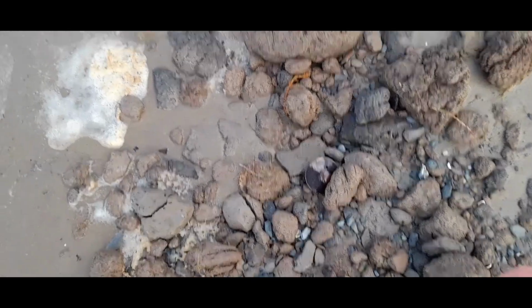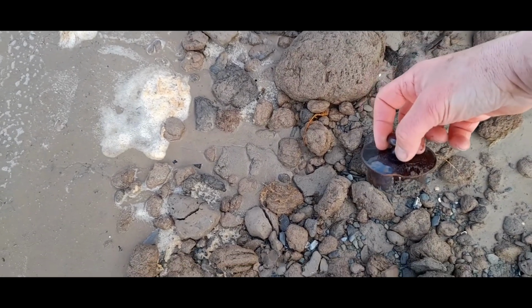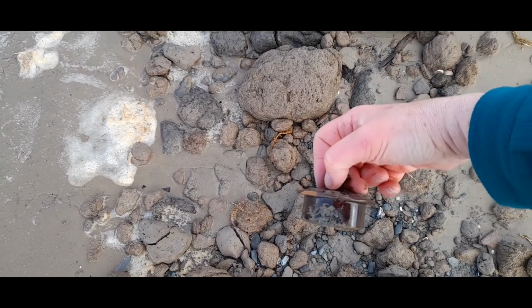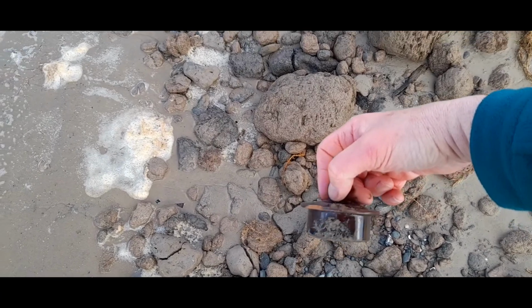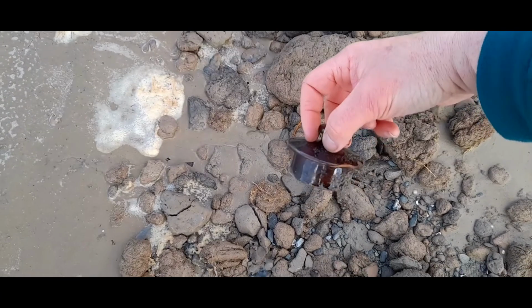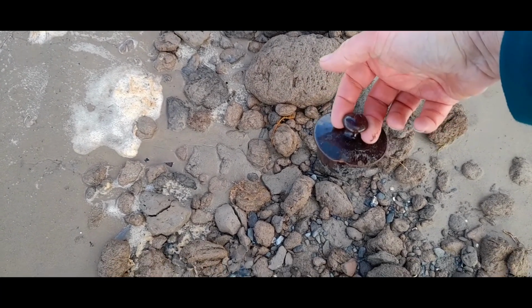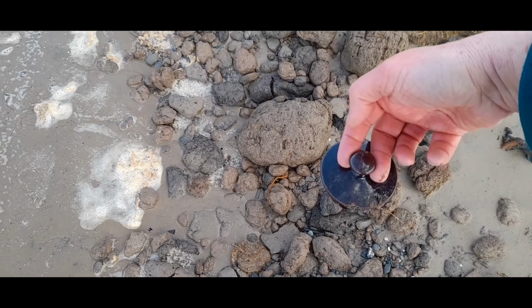Look at this, I've just spotted, just lying on the beach. Look at that, top of a teapot. Now if I could find the bottom, I would put the kettle on and make us all a drink, because you can see how cold it is, how pink my hands are going. What a fantastic little find. Little teapot lid. Ha, brilliant.